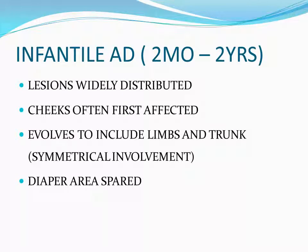Infantile usually develops by about 2 months. It's not usually seen at birth and can be seen up to about 2 years. And in these children, the lesions are more widely distributed. They certainly start on the face, and often the cheeks are first affected, and then they can evolve and spread downwards to include the trunk and the limbs. And there's usually a symmetrical involvement of the limbs. However, the diaper area is spared.